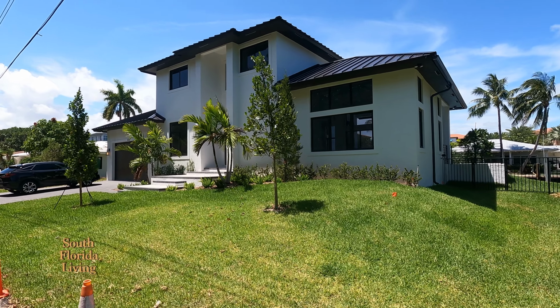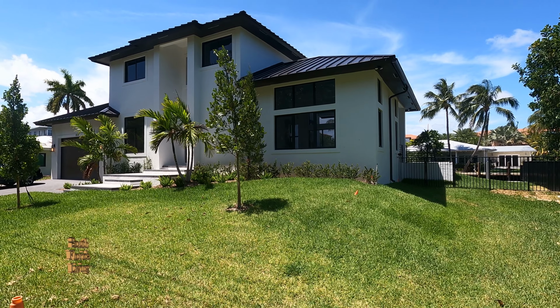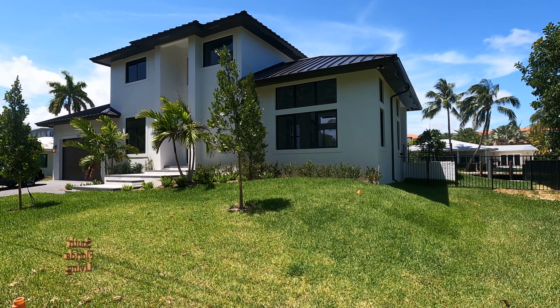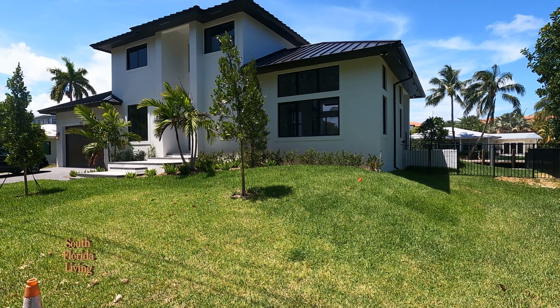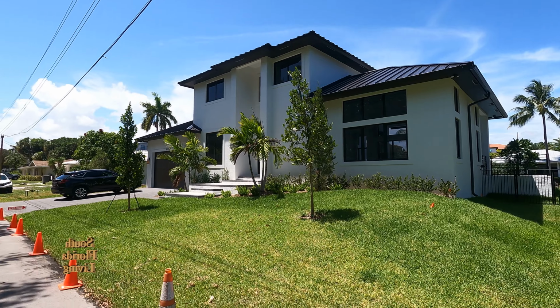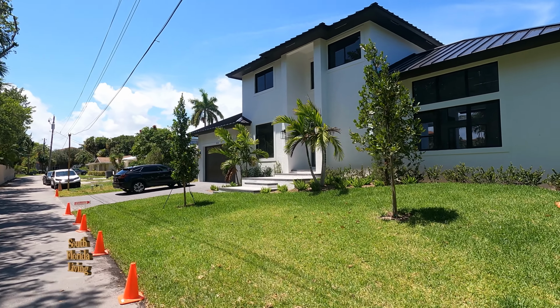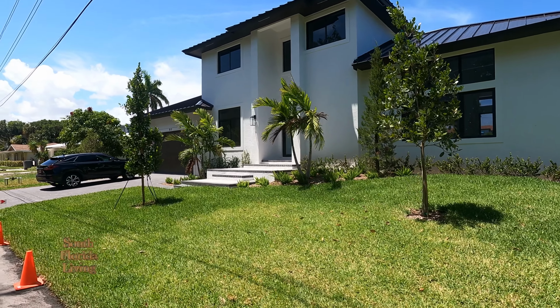Man, look, you're looking at a four bedroom. The main living bedroom is on the first floor, so the master's on the first floor, right? And you have three full baths, one half bath, okay? And let's get into it, man. Total square feet, 4,138. You got 90 foot of frontage, right?